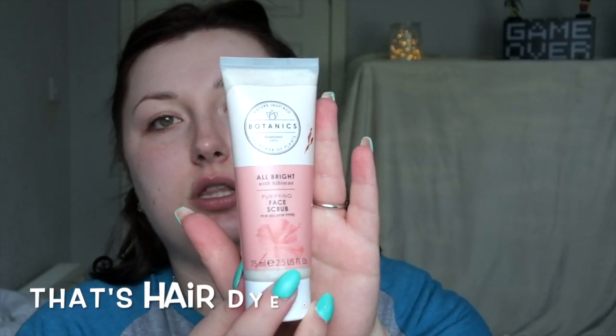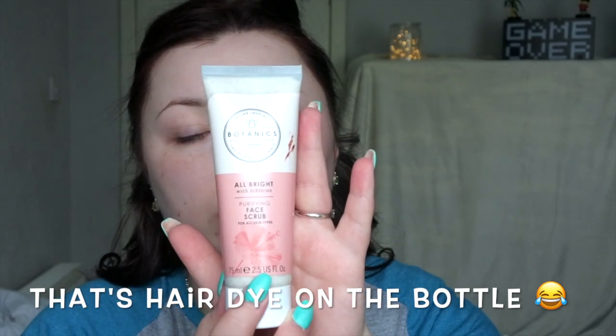But the exfoliator that I'm going to be using today is the Botanics All Bright with Hibiscus Purifying Face Scrub for all skin types. So this is the Botanics exfoliator here, and I am basically just going to do what I've just done all over, but I'm mainly going to focus it on my problem areas, like my nose and my chin. And again, I'm just rubbing this, massaging it into the skin.